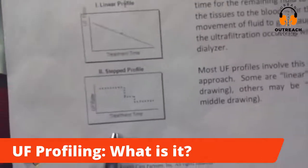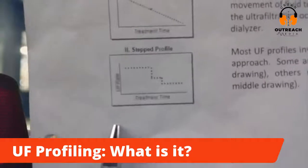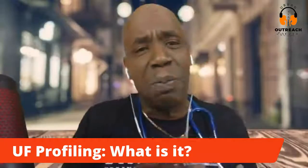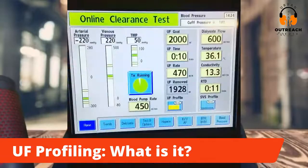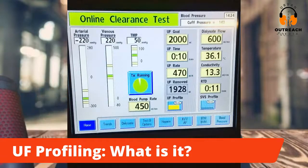There we go. It's called the step profile, right? And most machines have this. However, a lot of units are using machines that may have this face. So if you've got a machine that looks like this, you're on dialysis. Again, when you see 1928 and where it says UF profile, that's what we're talking about tonight.